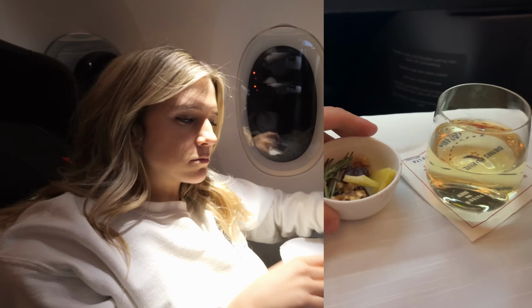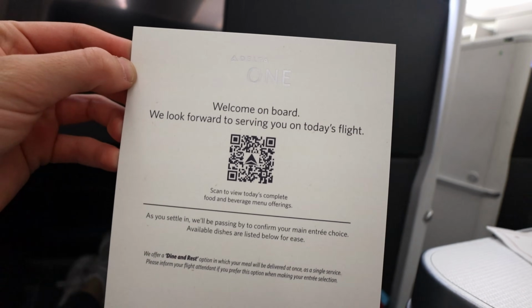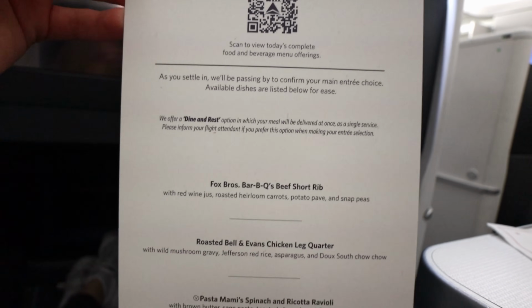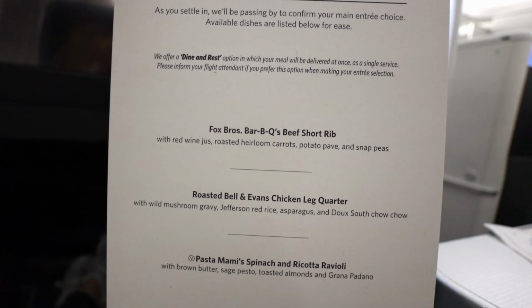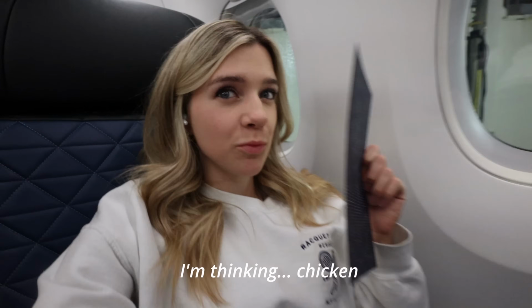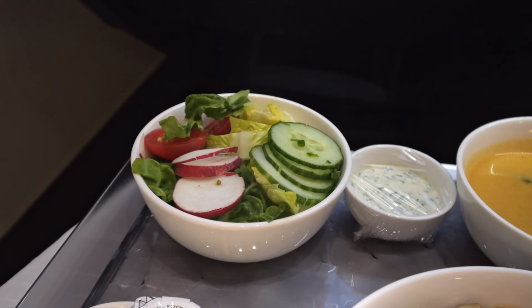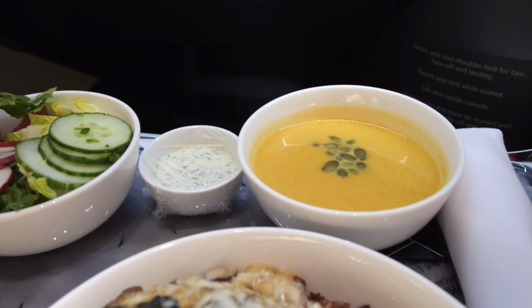And then soon after was the dinner service. You have a choice of about 5 different things, and you can pick a few days before what you actually want to guarantee that you're gonna have it on your flight. So I went with the chicken leg quarters. I feel like on camera it doesn't look that appetizing, but it actually was very flavorful.